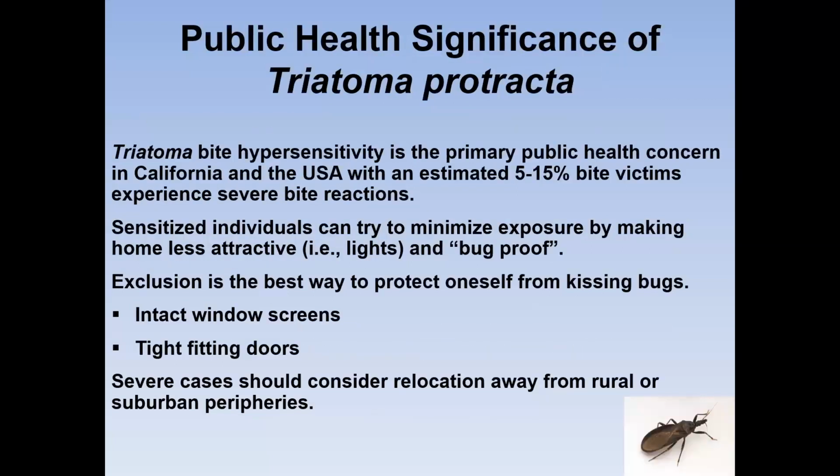That's not to say we don't have T. cruzi in humans in California. If people have immigrated from Central America, South America, or what have you, it's entirely possible that they're carrying the bug with them. So it's not unheard of to have T. cruzi detected in blood donation samples.